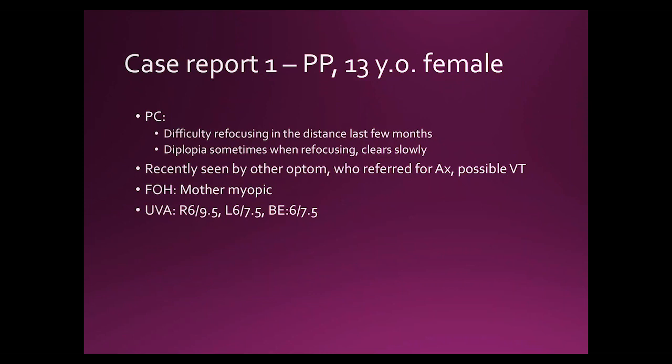So let's look at PP, who's a 13-year-old female who was brought in to see us. She'd been seen by another optometrist who'd actually referred her to us to possibly do some VT for this patient. So vision wasn't great. She was having difficulty refocusing, going from distance to near, sometimes getting double vision. And the referring optometrist thought the best way to deal with that would be to do some VT.